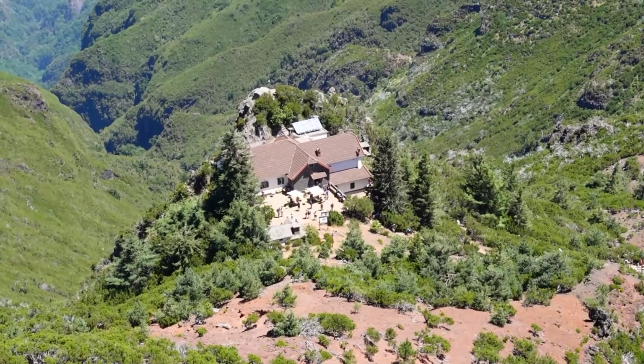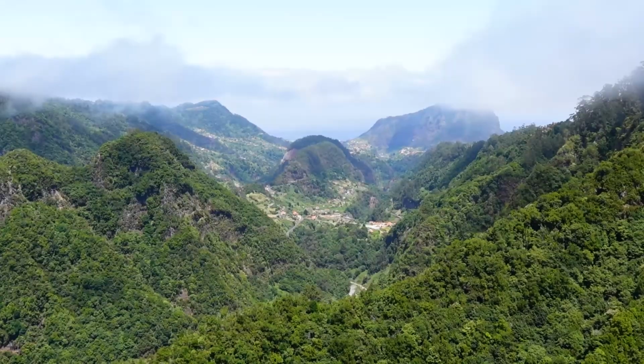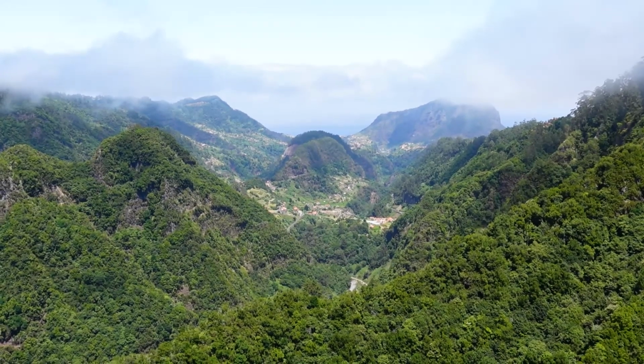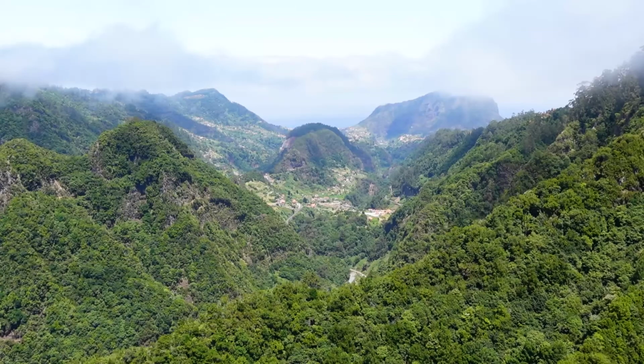You can just work out where the hut was that you could buy drinks from and fill up your water, just before you then make that final ascent up to Pico Ruivo. Looking out in the other direction down the valley, I'm pretty sure that the houses closest to us aren't Santana, just because the village looks to be quite small, but I do think that probably on the other side of that hill mound is Santana. And since we've been having lunch here it's completely cleared up and you can actually see the sea from up here too.